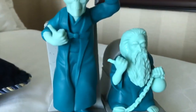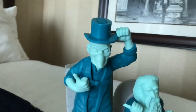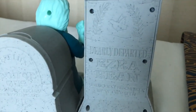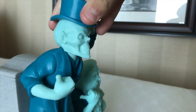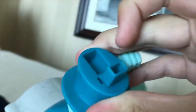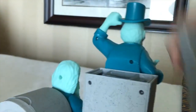All right, check these guys out. We only have two. Like I said before, we're missing the third one, the fatter guy. He's the popcorn container. This guy right here, his name was Ezra Bean, as you can see. He was a cup, which is where his really weird gimmick comes in. You can open up the top. There's a little cup in there. That's kind of disgusting. There's a straw. I don't know.